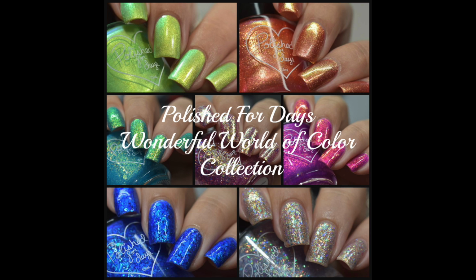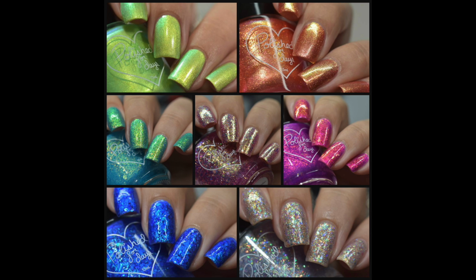This is their brand new collection, the Wonderful World of Color collection. This will launch in the Polished for Days shop on June 18th at 11 a.m. Pacific time. It will be $12.50 per bottle, or if you purchase the entire collection of 7 polishes, it'll be $82.50, which is a savings of $5, and you will also get free shipping on the purchase of the full collection. This was inspired by the world of color at Disneyland.